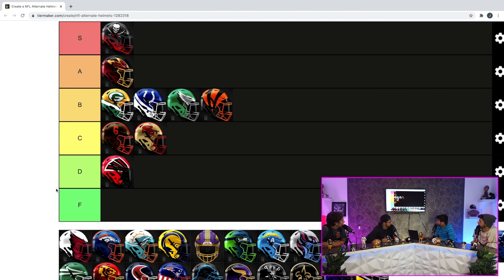I think the Bucs logo is a little bit cool. But the thing is, I like the yellow face medley. Yeah. Maybe they would have done a gradient like the Bucs did. I do too. Arizona? I like that.